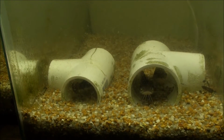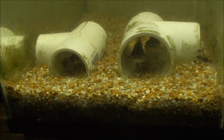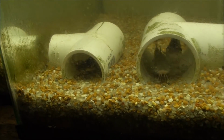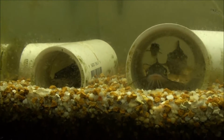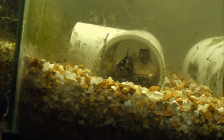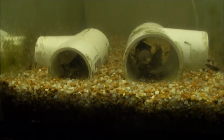Going on YouTube, got another catfish update. If your eyes are pretty good, you can notice there's a couple extra bodies in there. There we go, there's one right there, up high on the right hand side, and in this tube. How about that? And the little guy in there. Just got two more catfish.